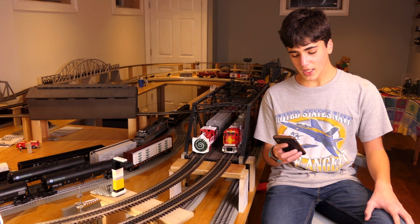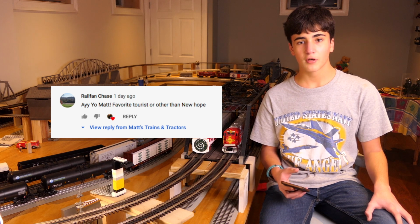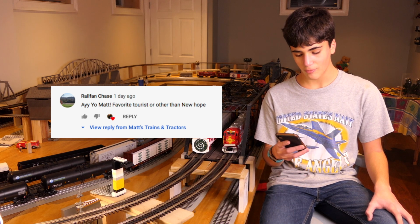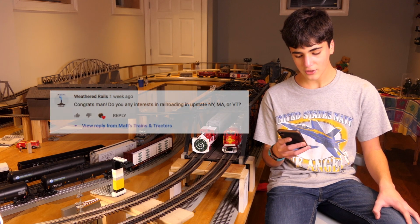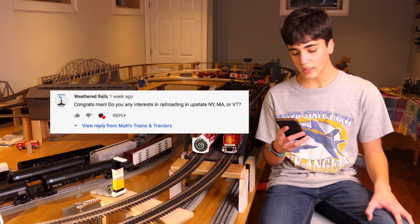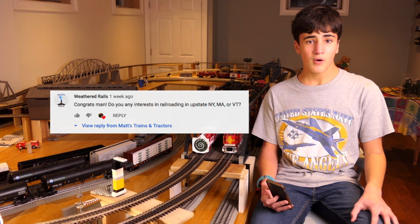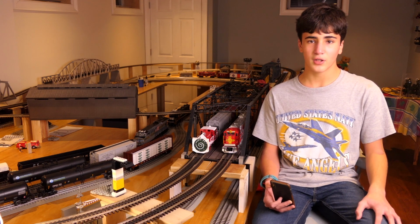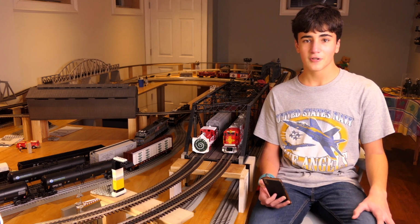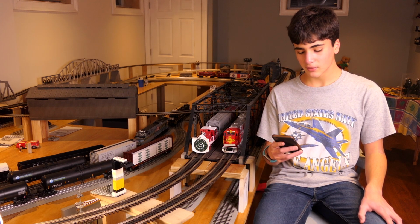Then Railfan Chase is asking me, what is my favorite tourist railroad other than New Hope Strasburg Railroad? That place is gorgeous, so much fun. And then we have Weathered Rails asking, do I have any interest in railroading in upstate New York, Massachusetts, or Vermont? I may want to go visit the Conway Scenic Railroad that's up there, and maybe even get like a volunteer job there, but I'm down here in New Jersey, so that'd be a far drive. Not so much of a daily commute.